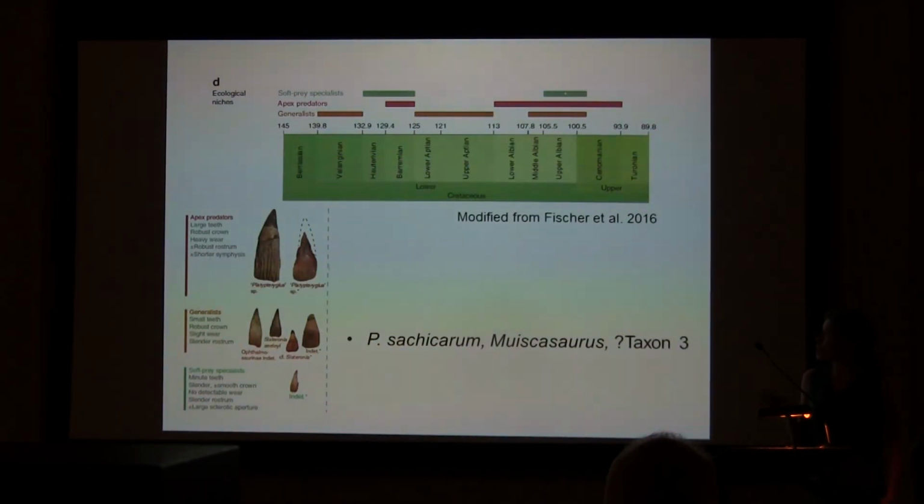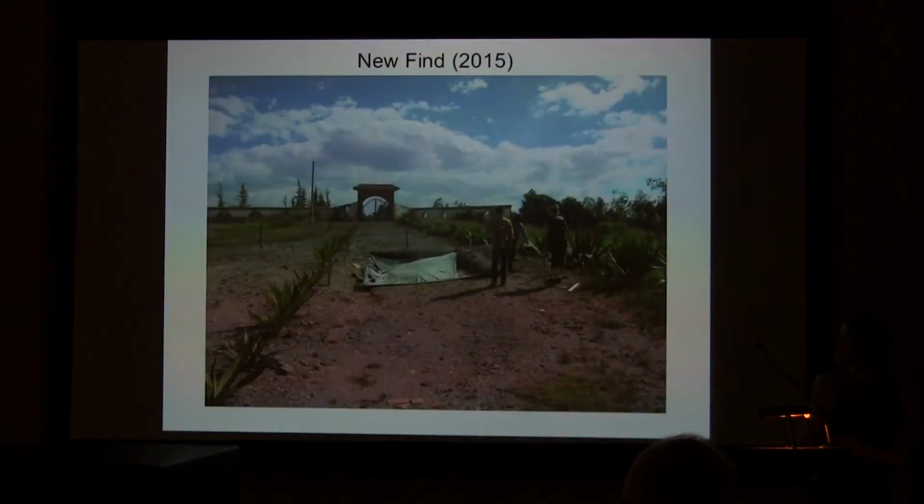So these three new taxa all occupy this generalist morphology, with the possible exception of taxon 3, and thus do not increase our knowledge of ecomorphological diversity in early Cretaceous ichthyosaurs. It is also possible, based on the amount of time involved, that these three were not contemporaneous, although they are all found in the same formation, which is a first, again, for the early Cretaceous.